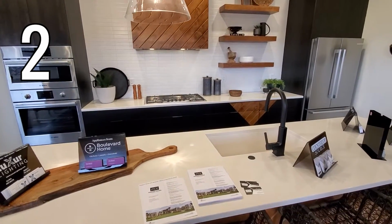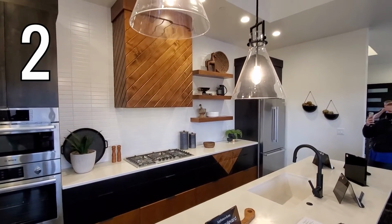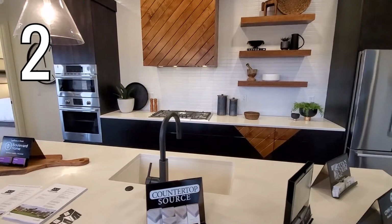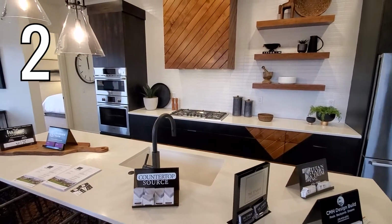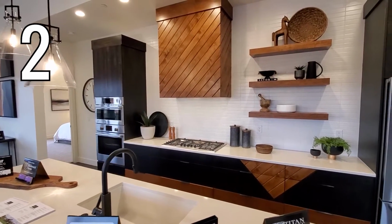2. I love the texture details in this kitchen. Look closely. The diagonal wood planks on the range hood match that little accent triangle in the lower cabinets and the bottom drawers. A non-traditional take on the two-tone cabinet idea.